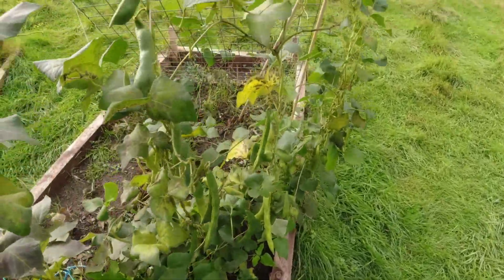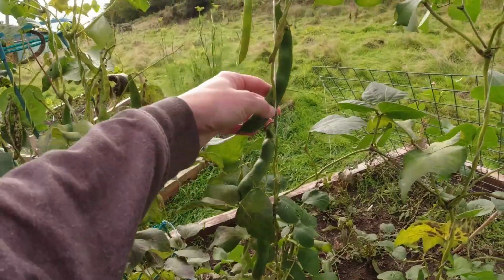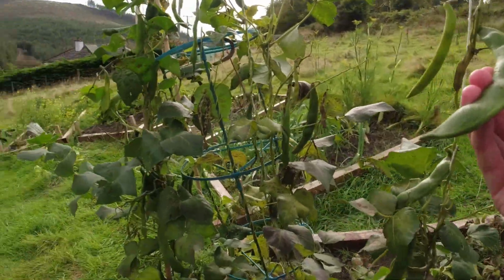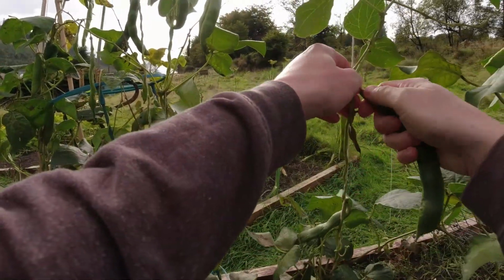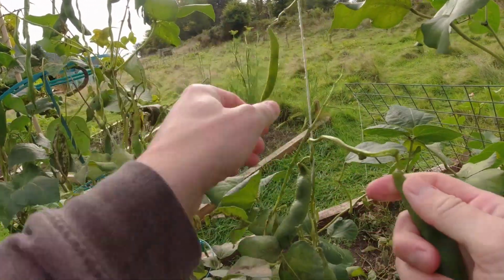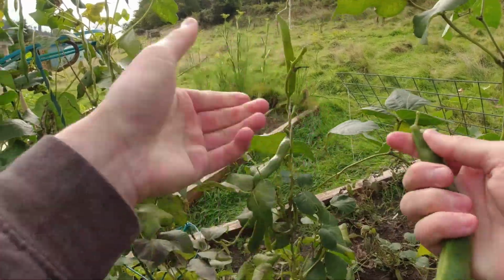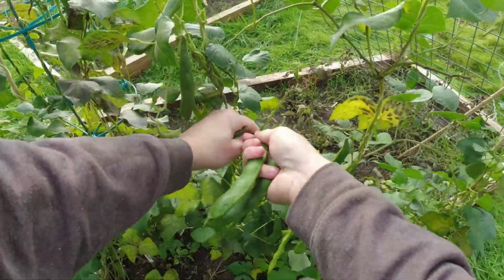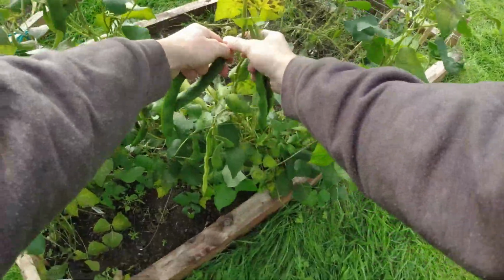We got some runner beans here, which are actually a bit old, to be honest with you. They should have been picked a while ago. They're quite hard. I'll grab one of them now. Ooh, didn't mean to do that. See, I'm totally inexperienced. I have no idea what I'm doing. But yeah, I'll grab some of these, and you can meet the pigs.